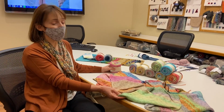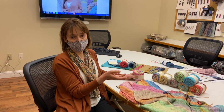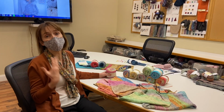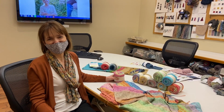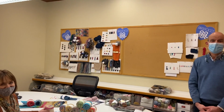Every yarn that we bring to you, we knit with. We wash it first to make sure everything is good. We really pick what we think are the best of the best. So it's a tough job, but it's fun as well. You get to play with so much yarn, and I'm sure by now you know every little bit about it, right?